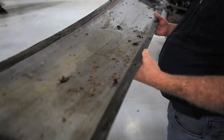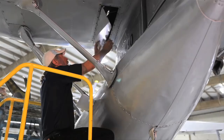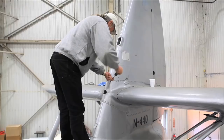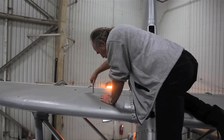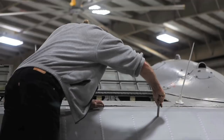Stowaways. Hey, look at that, it's got a little chain. Yeah, 56 is what we're looking for. 40, 56. It's cracking the paint a little bit, but the fabric's plenty strong. I've got to check a bunch of different spots.